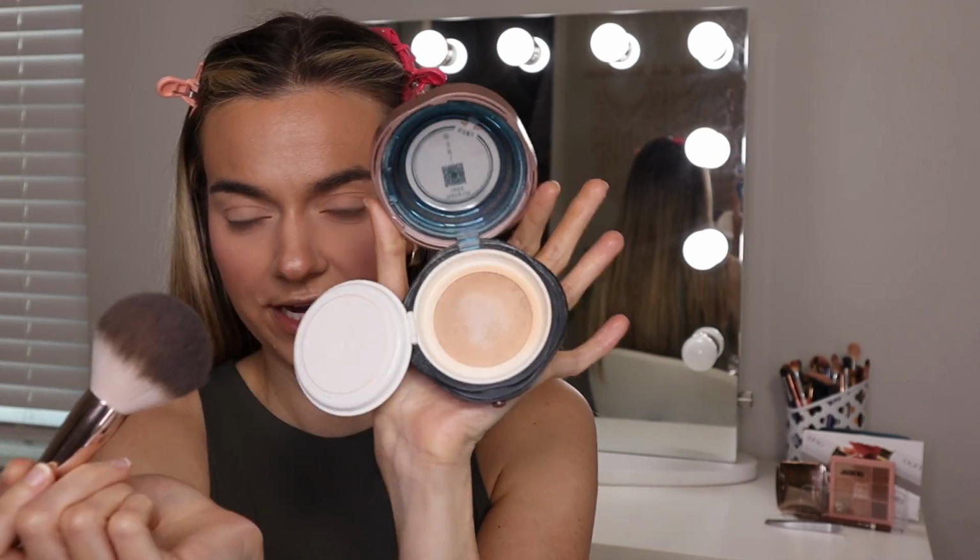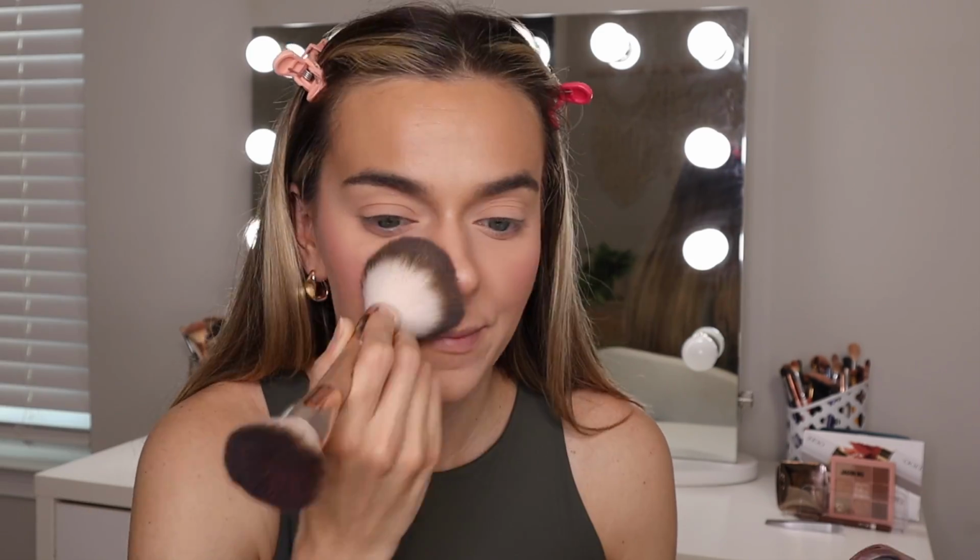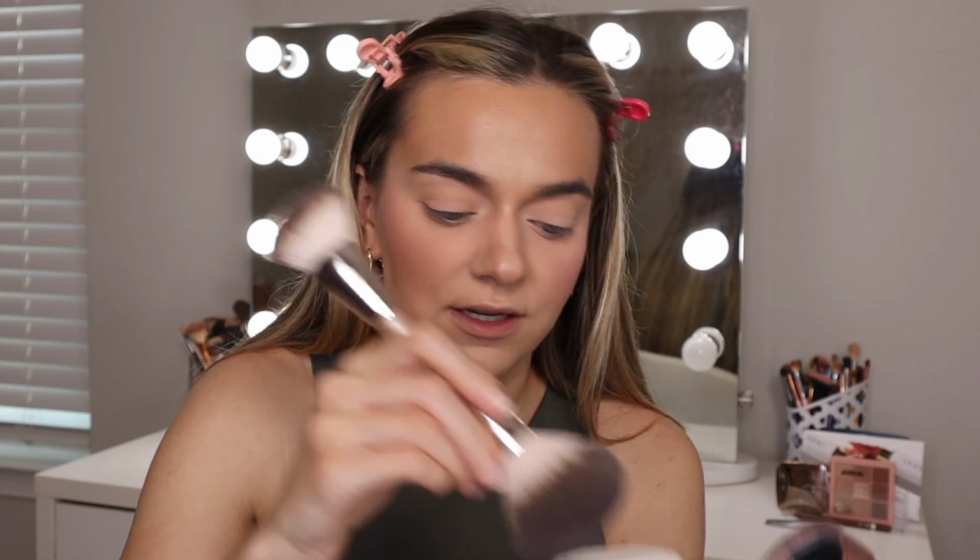It comes in this nice fine netting, and I will just dip. Wow. See, there's so much product in here. I've had this thing for months and the powder just comes. I'll sit here and tap this. Look how much powder came out. That never happens, but so great. I love this stuff. And then I'm just gonna set my whole face with it. And look how nice that's looking.